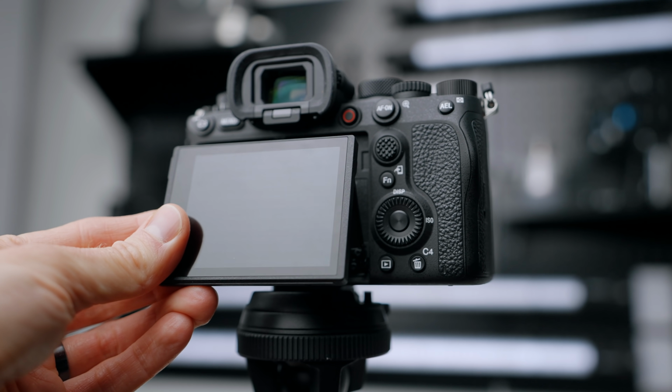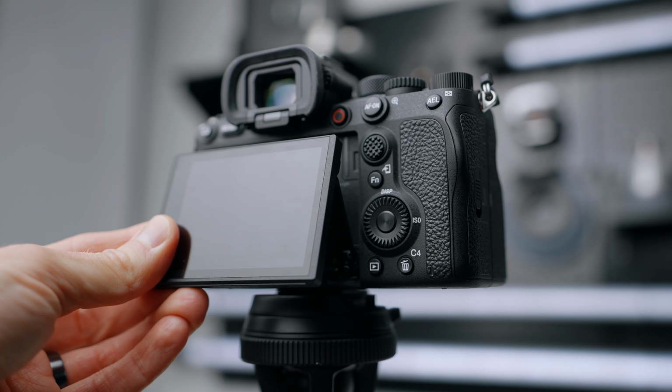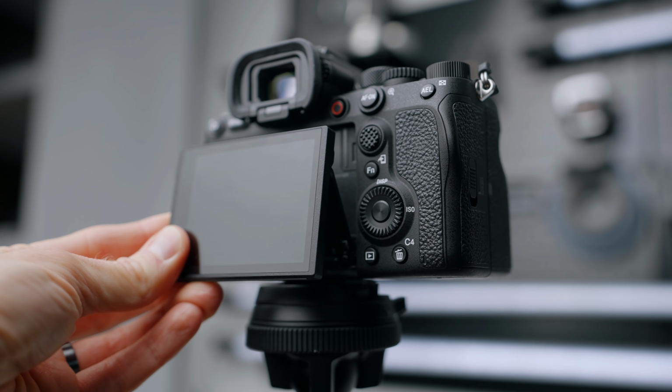No flip LCD screen, just one of these tilt ones, and that is a bummer, especially because we got it on the Sony A7S III and I love it. It's so good. And then this just feels like a really big step back. I don't know who is advocating for this. This is not the way to go.